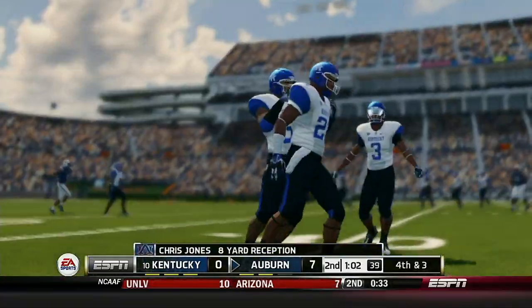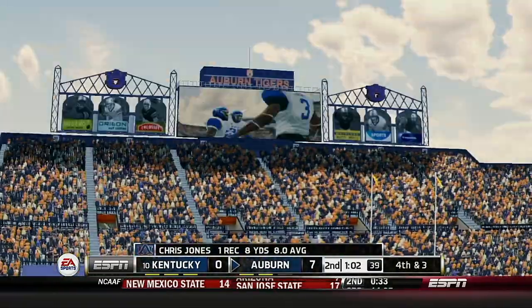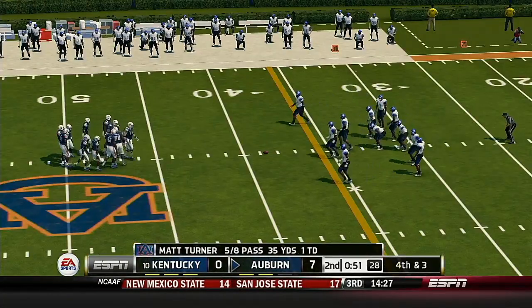Made around the 39-yard line. So they're going to go for it here.